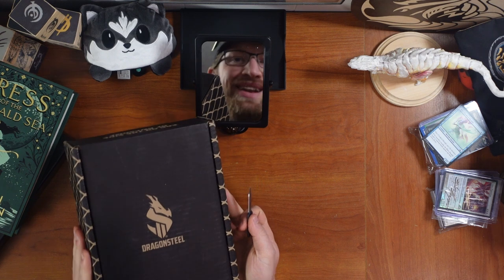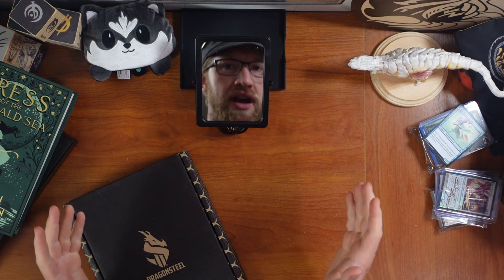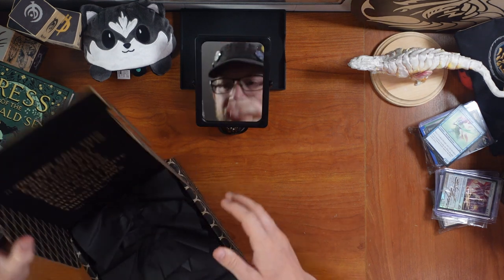Dragonsteel. Lovely. I am really excited for the print version of this. Reading the ebook was really fun, especially if you read the PDF version, so you get all of the doodles by Steve Argyle in context. So I'm real excited to see what the print version looks like. All right.